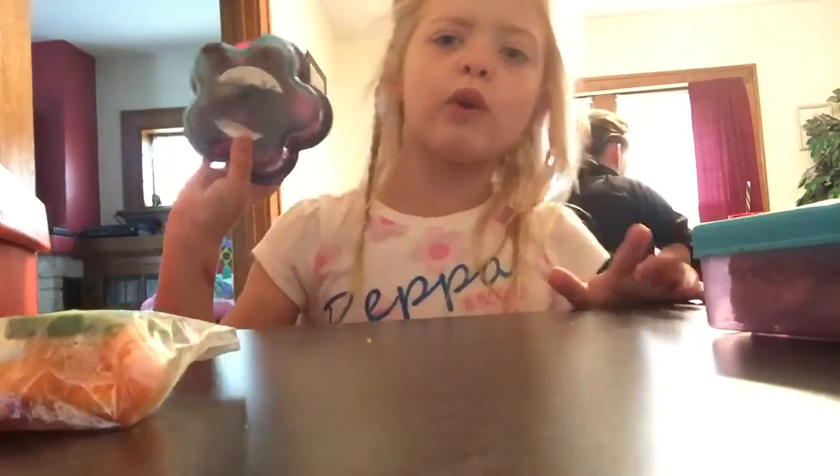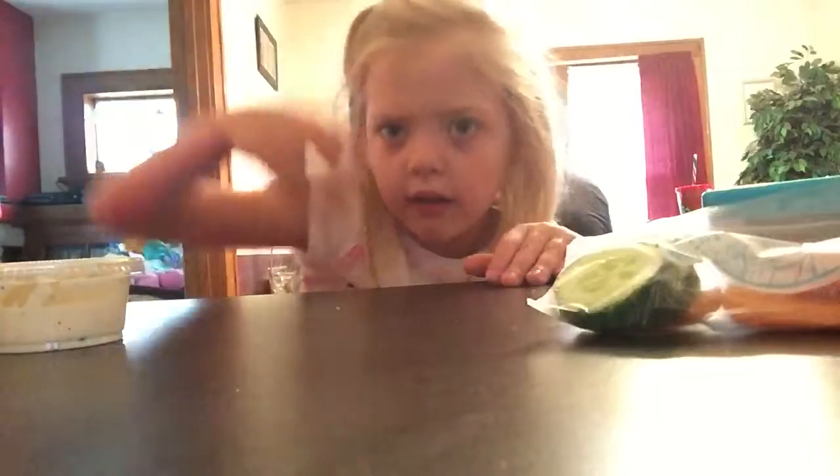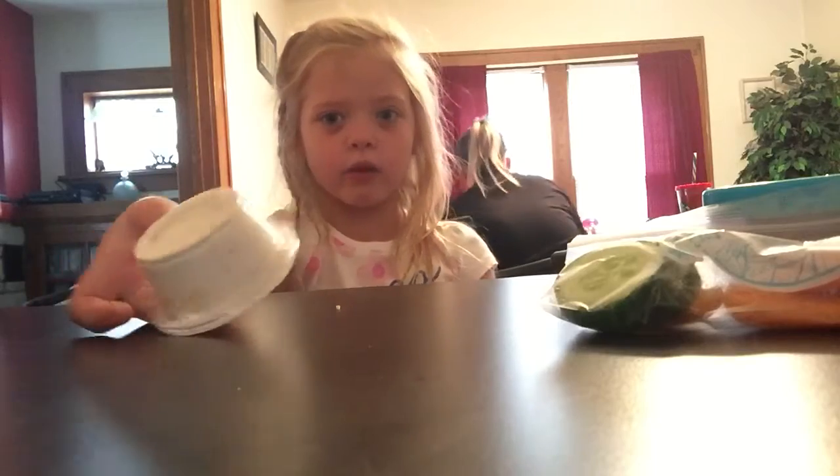Some fruit, which is strawberries and raspberries. I got some carrots and cucumbers. If you like dip with it, don't be sad, because I have some meat. Look at how cool it is.